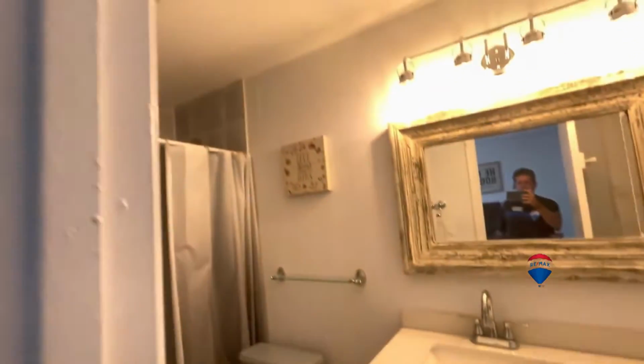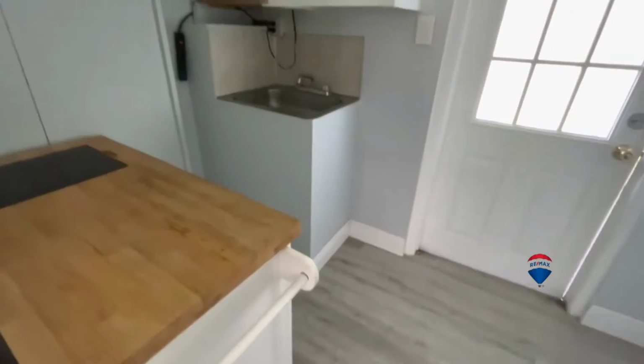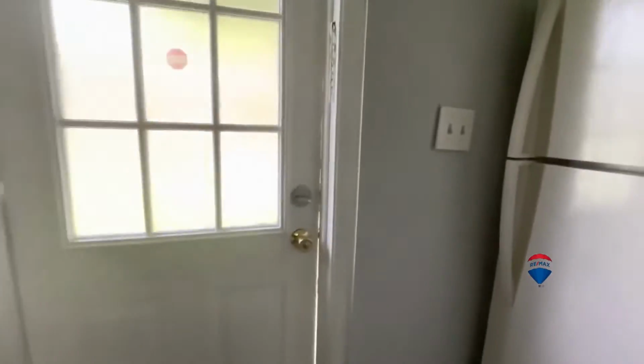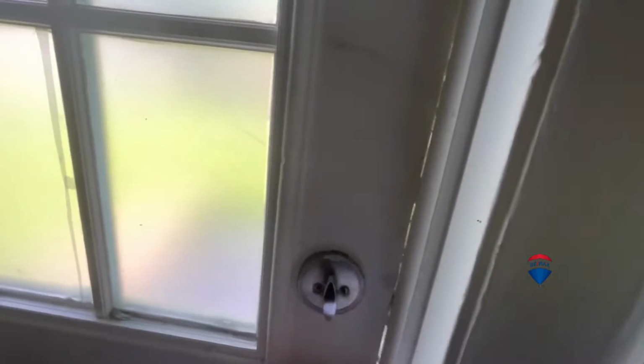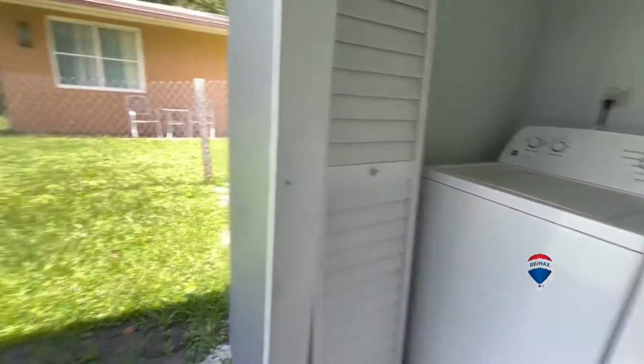So this has its own bathroom. You know, imagine the possibilities here. If you do an Airbnb in here, this is another fully equipped section of the property with its own bathroom, kitchenette, and access to the outside from this door. So they don't really have to go through the house. This is the laundry room here that everybody shares.